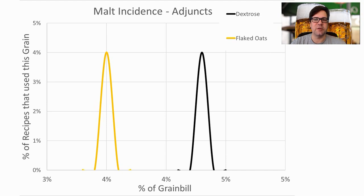Adjuncts, 2 recipes used 1 adjunct each. 1 used flaked oats and 1 used dextrose. It's funny, the one that used flaked oats, the guy commented that the head brewer judged his beer and said it was the most authentic. So I'm not sure that they actually used flaked oats in Pilsen, but that was really interesting.